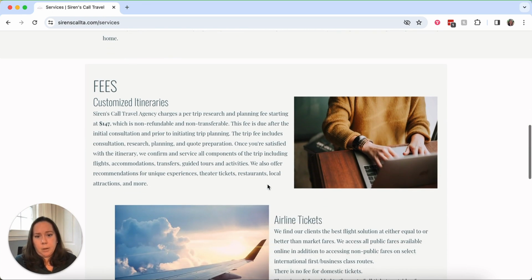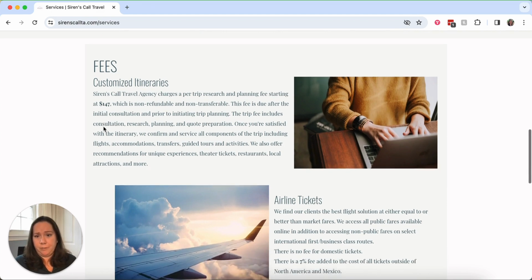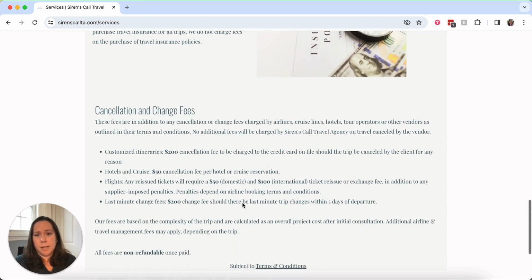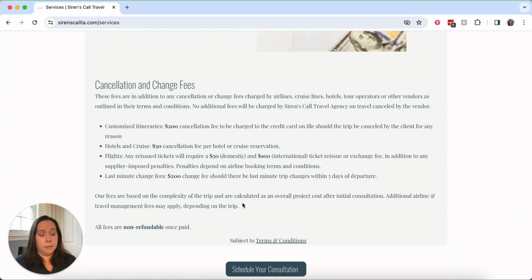Then we get down here and we get into some very specific nitty-gritty things. So fees, that's great that you are very upfront about your fees. Airline tickets, travel insurance, and then you start spelling out your cancellation and change fees. And your services page is probably not the place to do that.